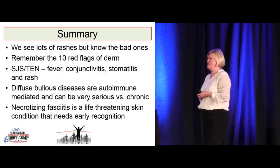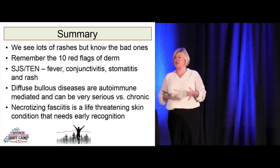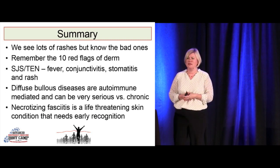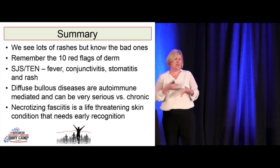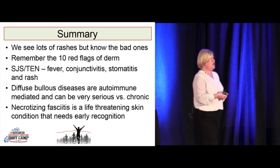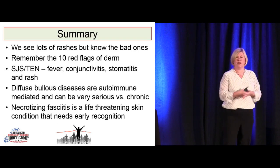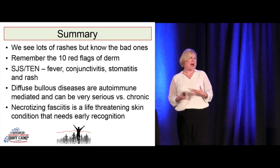So let's summarize this little derm talk in the 30 minutes of derm. We see a lot of rashes. We have to keep our antenna up for the bad ones. We don't want to miss the life-threatening ones. We want to ask some really important questions in our HPI. We want to get into a detailed medication history. We have to know those red flags of derm. Someone who's immunocompromised, the very young, the very old, people who have other systemic signs, fever, arthralgias, that kind of thing.